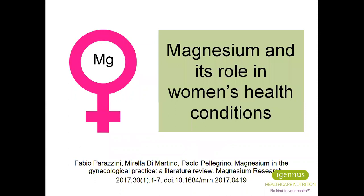And then let's have a look at magnesium and its role in women's health conditions. So that's the reference to the article that has loads of information. And if you're interested, I'd really recommend it. A lot of the information comes from that article and then the studies that are referenced in the article.